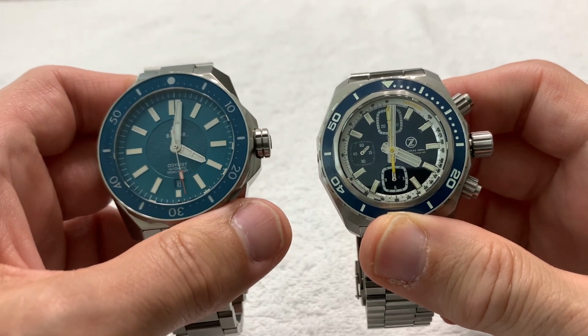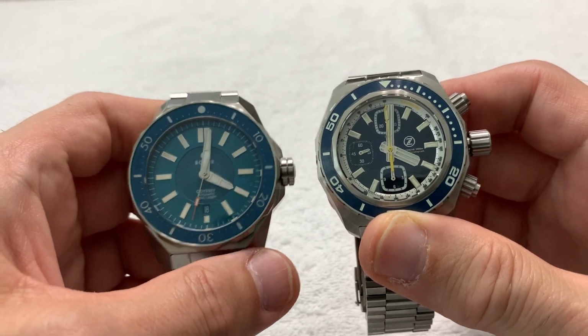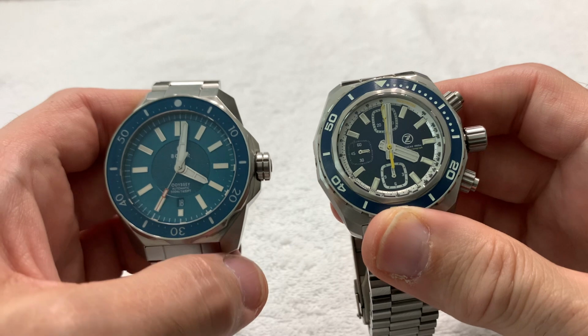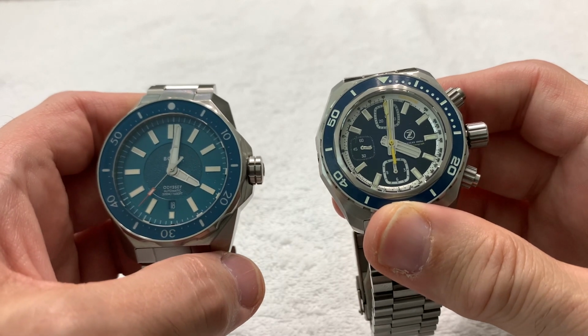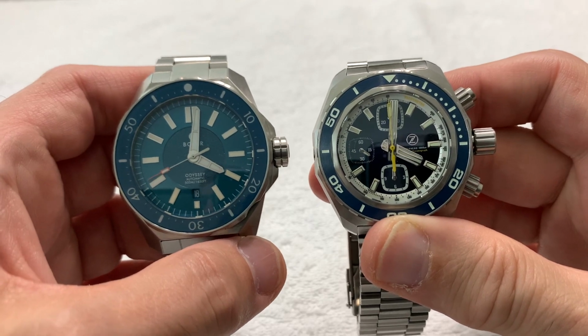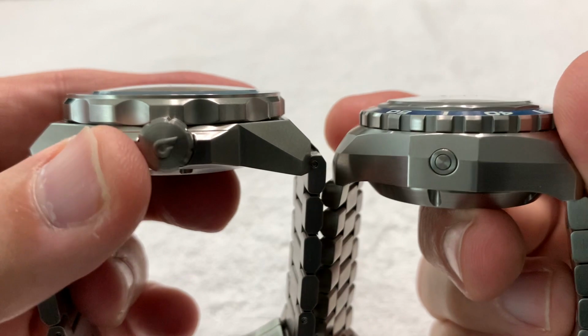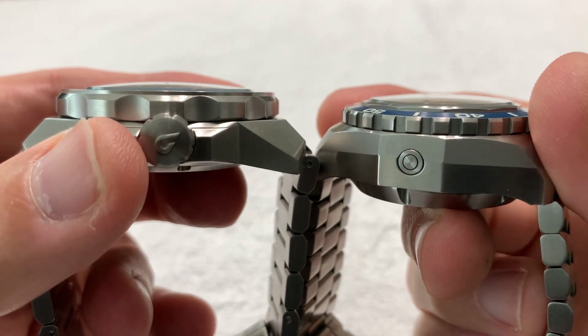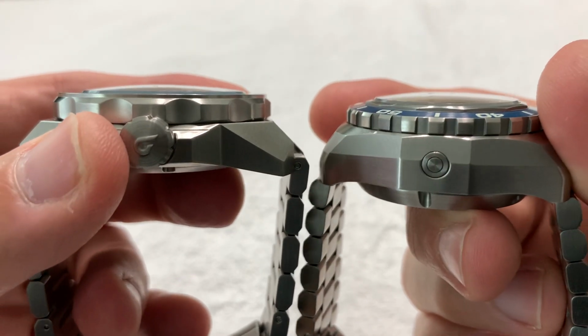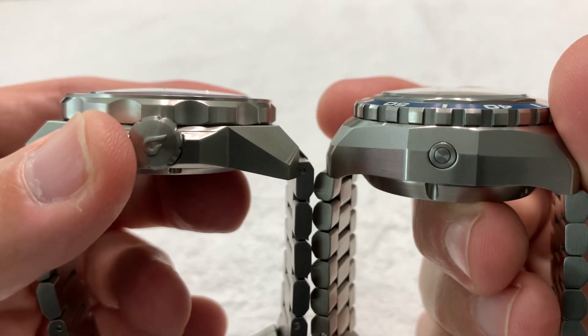Let's see. Both watches are stainless steel cases, stainless steel bracelets. Both have helium valves. Both have 120 click bezels. Both have ceramic bezel inserts. Both have sapphire crystals. Both have domed sapphire crystals, although you can see that the dome on the Zelos here in my right hand is much more substantial.